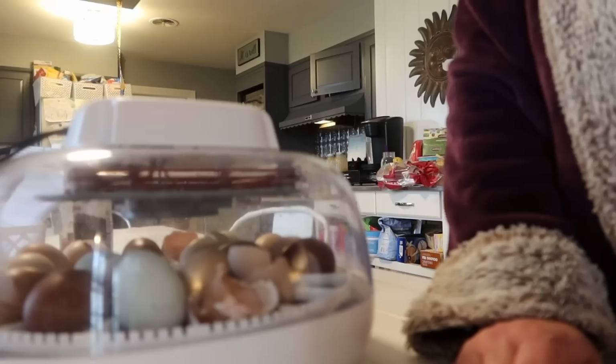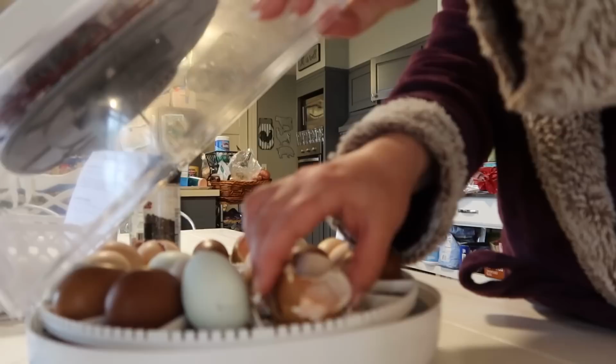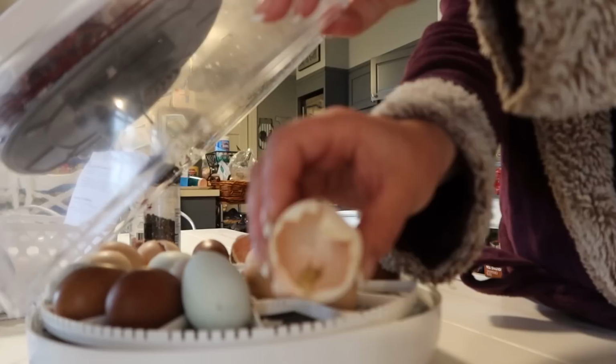So Amelia just took our most recent baby downstairs to the brooder. I'm going to get these already cracked eggs out, and I'm just putting these in the scrap bowl. But cool science, if you want to see inside one, you can see where they were attached to the side there.